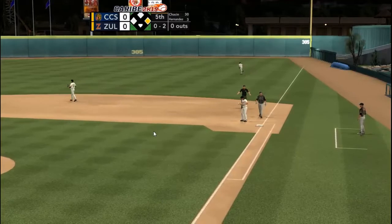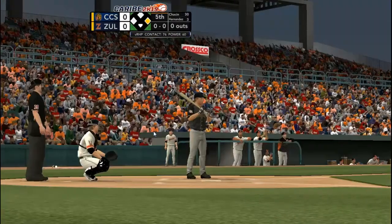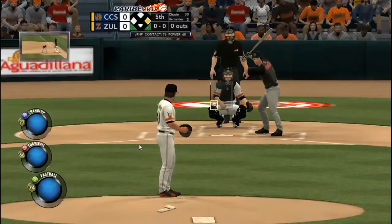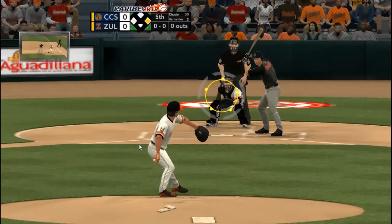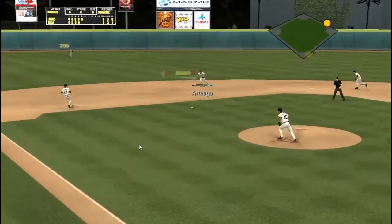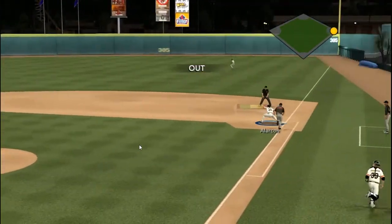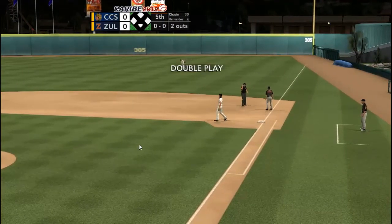For the Texas Rangers, first Gonzalez at the plate. He'll take his first shot at the plate. Hernandez gets set and delivers. On the ground to short. And he's got it. That's one. And that's 2. A double play.